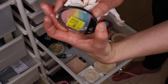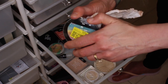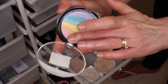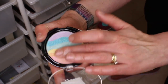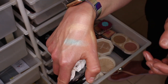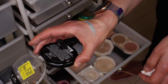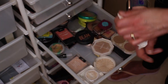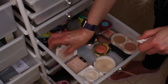Got this one for $2.50, on sale at Walmart. It's one of those multi-tone things that I still have to play with. I'm not sure what I feel about it. See, I like these together, right? But when you get into blues, that becomes a little too weird, right? So that's not a highlighter anymore. So that's why it was on sale. Wet n Wild Color Icon. I'm keeping it in the back for reference, and I'm not sure when I'm gonna throw it away, but it's probably gonna go away.